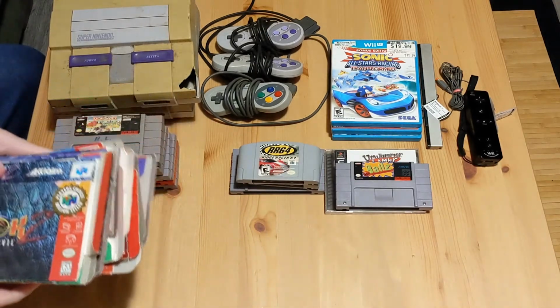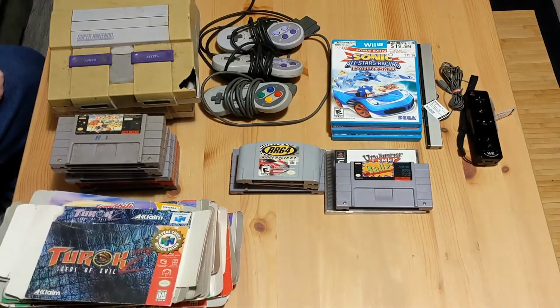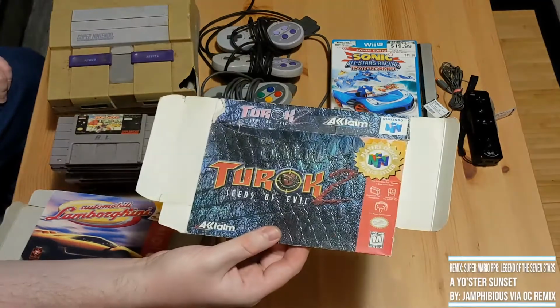The first 4 actually I already have. I'll go ahead and just show them from here. So there were some duplicates as well, which I'm not sure what I'll do with, if I'll wait to complete them and then try to sell them, or if I'll just try to sell the box. Not sure right now. But the first one was Turok 2, Seeds of Evil.